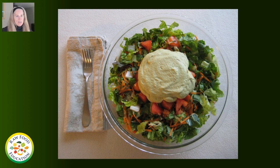As you can see, this salad is in a large mixing bowl. It's larger than the previous salad. So depending on the amount of salad that you want to eat, you can structure that salad to be a significant source of calcium. Next, Dr. Rick is going to talk about what he eats in a day and the calcium content of that food.